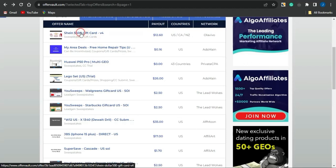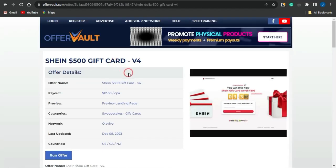If I do select this one, you'll be able to see more details on the offer. The offer name is the Shane $500 gift card V4, and it has a payout of $12.6 per lead. You can also preview the landing page. You can see that the category is a sweepstake gift card. The location is Ola Vivo. You can see the last updated date, which was today or yesterday. So you could also see the countries these offers are available to.